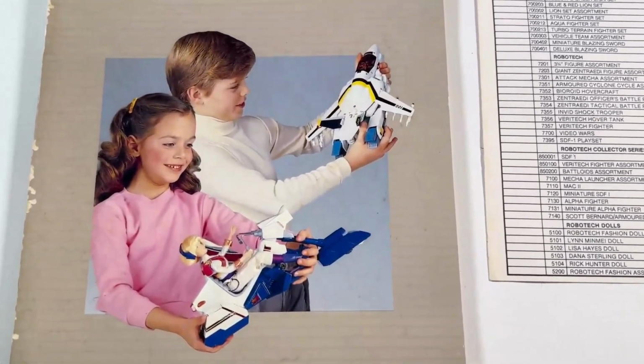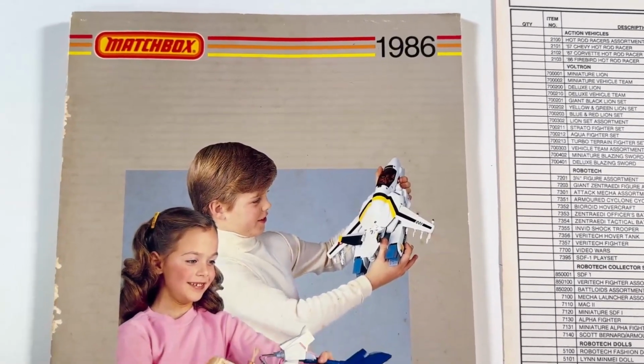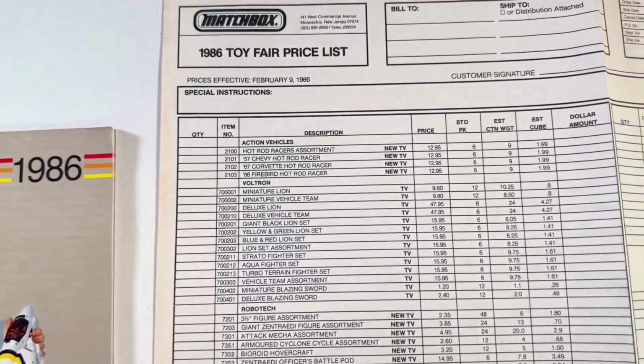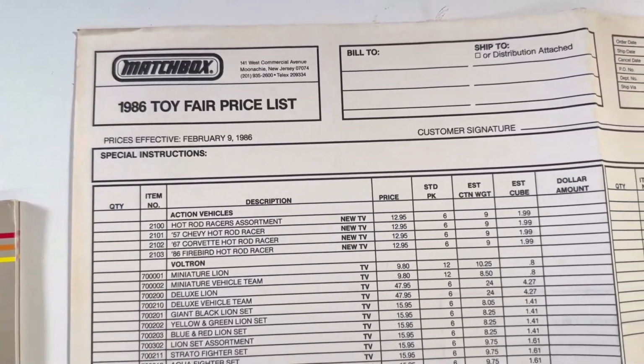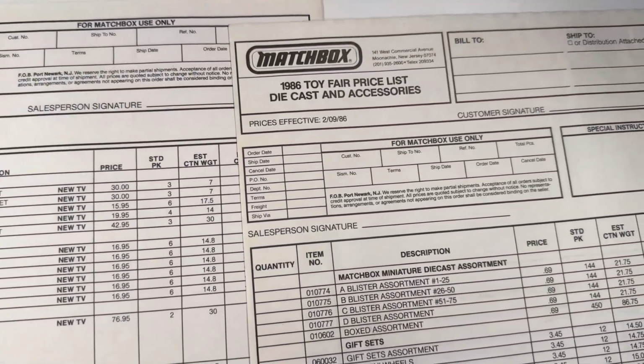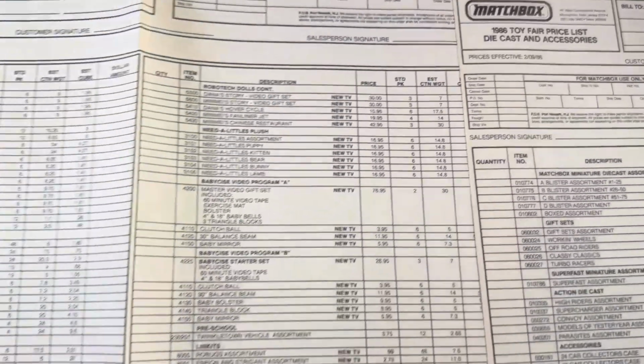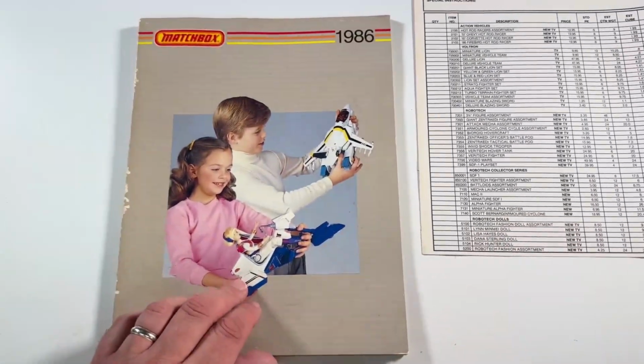Today we have an absolute treat. It is a 1986 Matchbox toy fair guide and price list and preview book for people making purchases back in '86. They went to New York Toy Fair. So hold on and we will show you more.